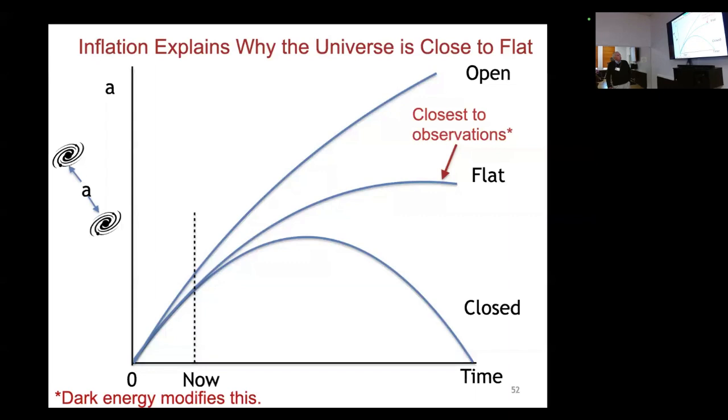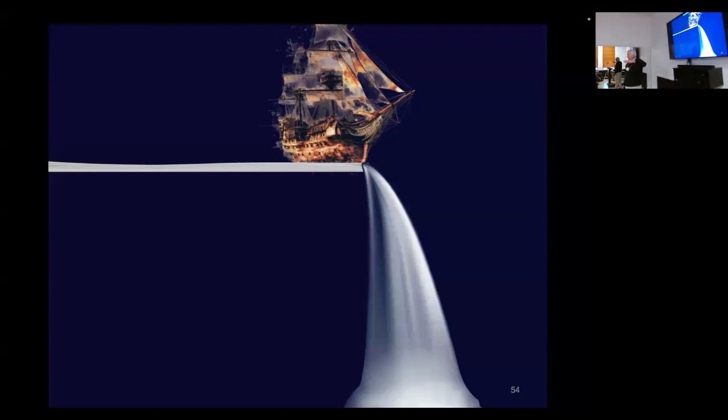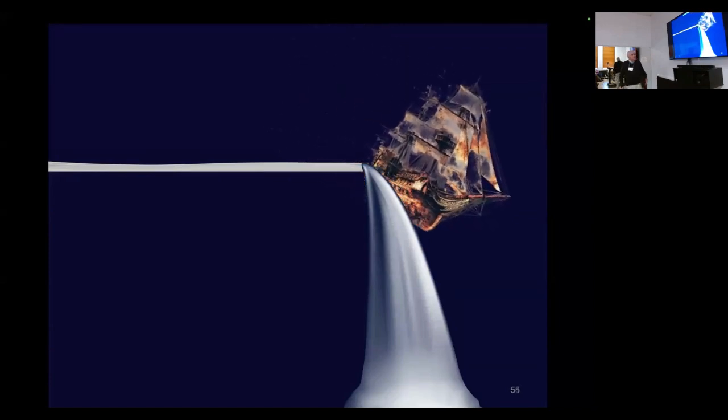Okay, so the inflation explains why the universe is so close to flat. And the reason is, look at these 3 balloons again. The small one is curved sharply, but the big one is curved more smoothly. It's flatter. So when you get expansion, you go to flatter surfaces, and in the 3-dimensional universe, you go closer to flat. Do you understand that? That's the reason people thought that the Earth was flat: because it's round, but we don't see it because the curvature is so gradual on the big surface.